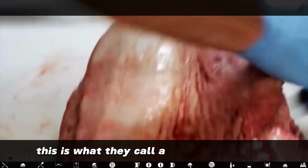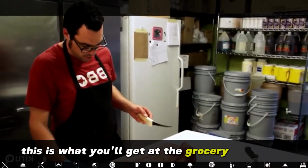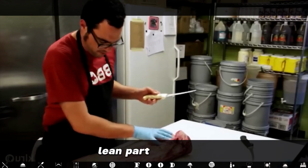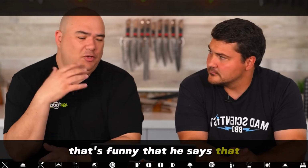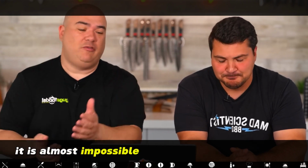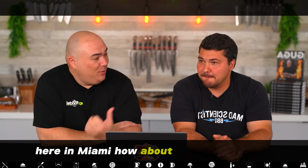This is what they call a packer cut brisket. This is what you'll get at the grocery store. This is the flat, this is the point, lean part, fatty part. That's funny that he says that you get in a grocery store. He's in Texas, everybody. It is almost impossible to find something like that here in Miami. How about you? Where you at?